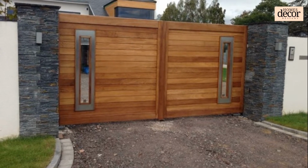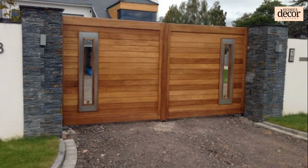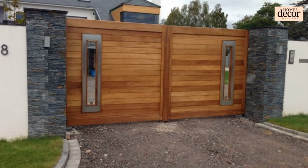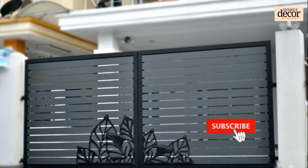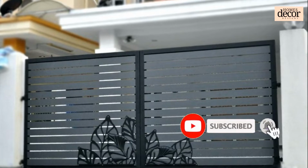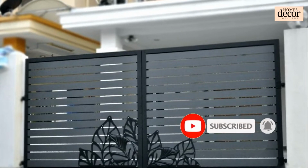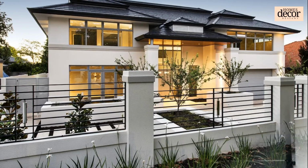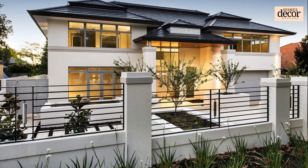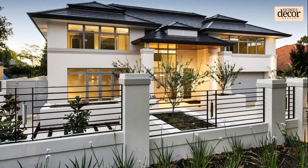Therefore, the most viable option is to choose professionals who have years of experience in dealing with designing, installing, and maintenance. There are many companies that offer quality products and services catering to residential and commercial buildings. Metal gates are one of the most popular types. They are strong and reliable, offering security to your house.